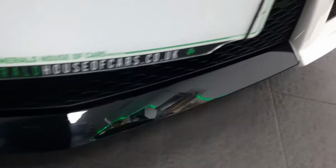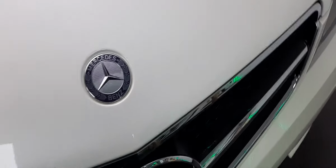You can see we have this beautiful gloss black front strip there, right next to even more of this beautiful gloss black bumper. And of course, they're bookending our glorious Mercedes-Benz gloss black honeycomb front grille with the chrome trim absolutely everywhere. Stunning is not even the word. It is incredible. The camera is not doing it justice, let me tell you. And we do have a glorious Mercedes badge there as well.